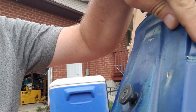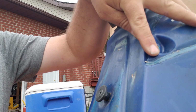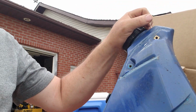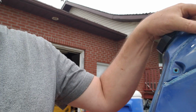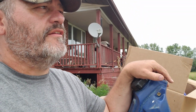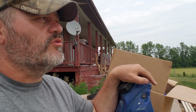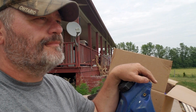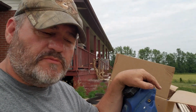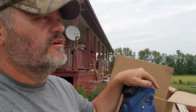Now, it's already been fixed here before I got it. You can see here where it was fixed once, and it just cracked up into here, and it wasn't a big deal. It wasn't leaking too bad. The tank was only about half full at that point, so I kept driving it, drove for about 4 hours total, loaded up in the trailer, brought it home, went to unload it the next morning, and there was gas everywhere.